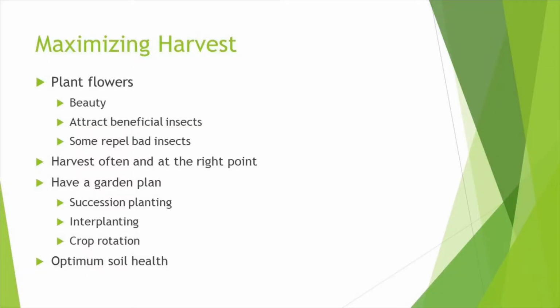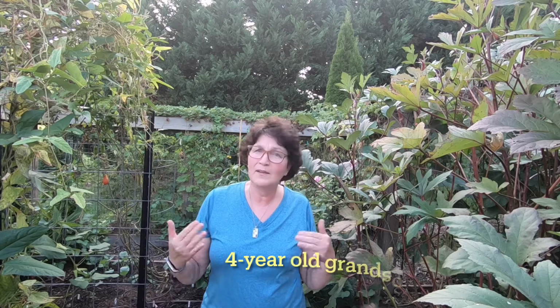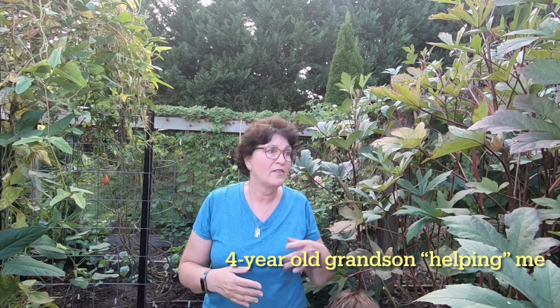You can also plant flowers. Not only do they add beauty, but they also attract the beneficial insects, the pollinators. They also eat the bad bugs, the bad insects. Some flowers will actually repel the bad insects, so plant more flowers in your garden.